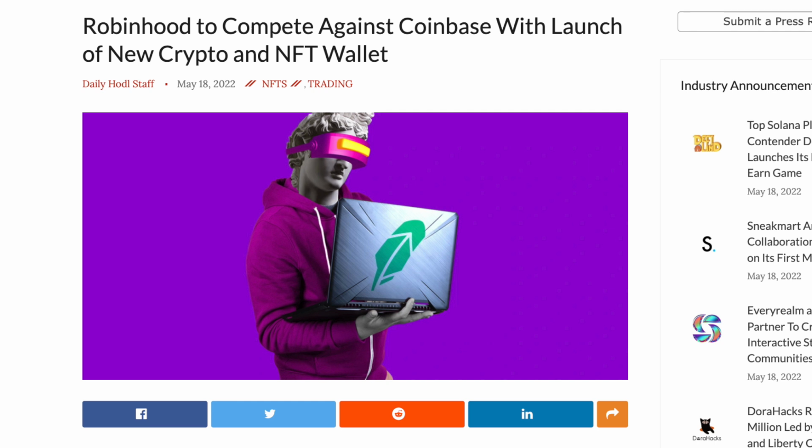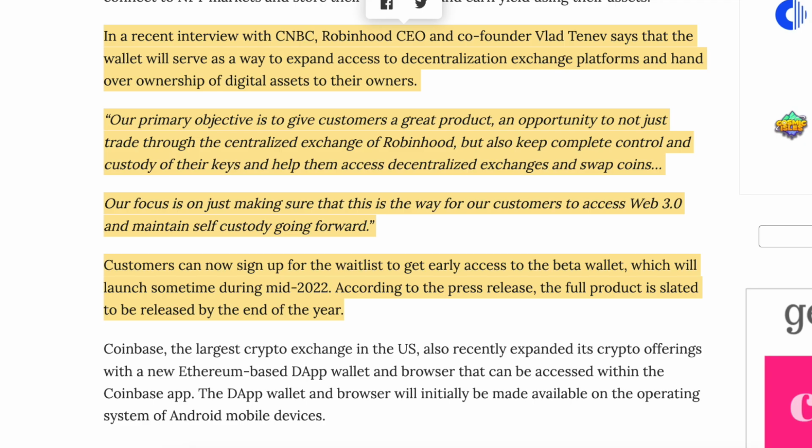Robinhood CEO and co-founder Vlad Tenev said that the wallet will serve as a way to expand access to decentralization exchange platforms and hand over ownership of digital assets to their owners. He also said that our primary objective is to give customers a great product, an opportunity to not just trade through the centralized exchange of Robinhood, but also keep complete control and custody of their keys and help them access decentralized exchanges and swap coins. Our focus is on just making sure that this is the way for our customers to access Web 3.0 and maintain self-custody going forward.